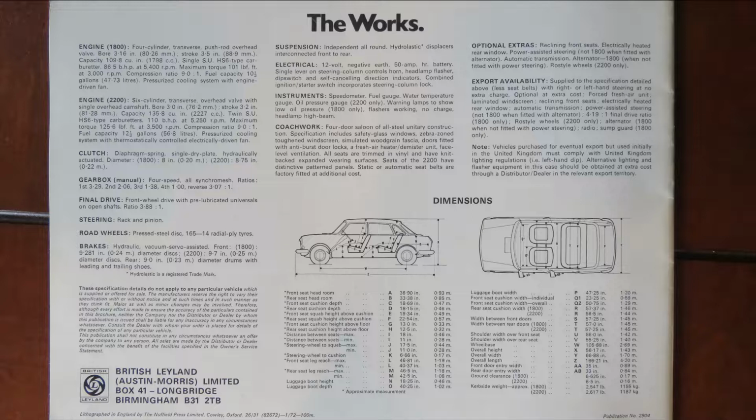And at the bottom, saying the usual thing, printed at Cowley, Oxford, and this one's dated January 1972. So there we go, the Morris 1800 and Morris 2200, affectionately named the Landcrab.